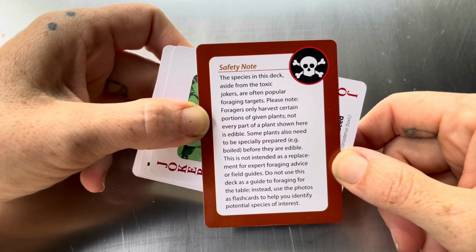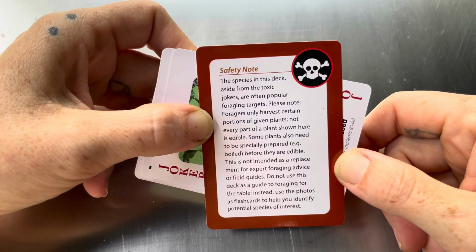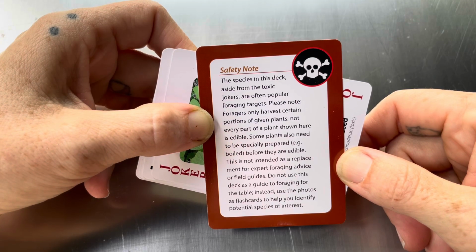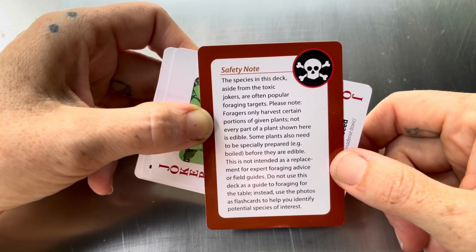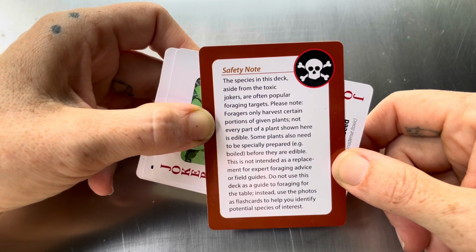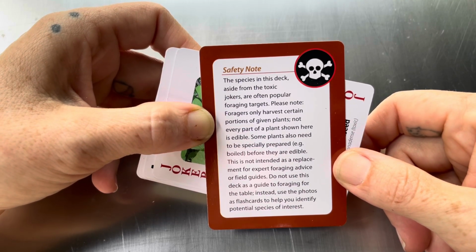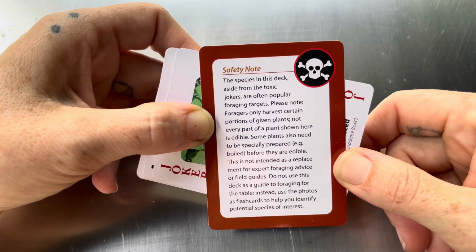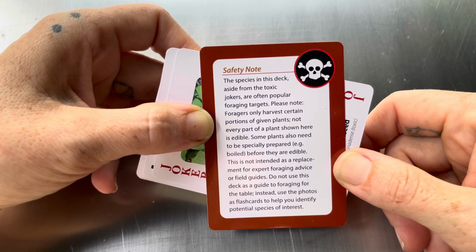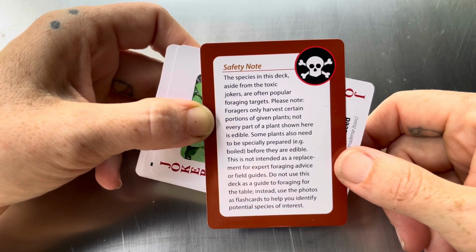The species in this deck, aside from the toxic jokers, are often popular foraging targets. Please note, foragers only harvest certain portions of given plants. Not every part of a plant shown here is edible. Some plants also need to be specially prepared, for example, boiled, before they are edible. This is not intended as a replacement for expert foraging advice or field guides. Do not use this deck as a guide for foraging for the table. Instead, use the photos as flashcards to help you identify potential species of interest.